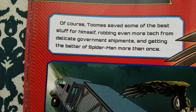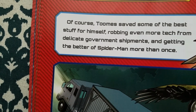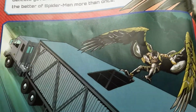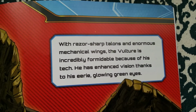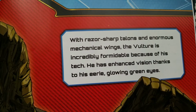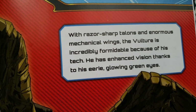Of course, Toomes saved some of the best stuff for himself, robbing even more tech from delicate government shipments and getting the better of Spider-Man more than once. With razor-sharp talons and enormous mechanical arms, the Vulture is incredibly formidable because of his tech. He has enhanced vision thanks to his eerie, glowing green eyes.